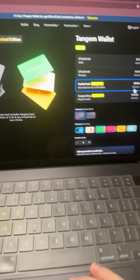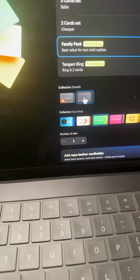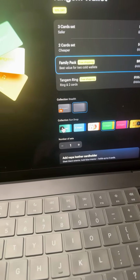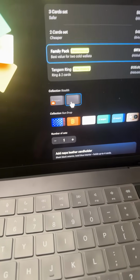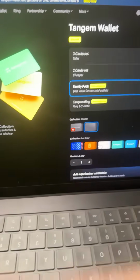And again, you can choose whichever you want. My favorite is the Stealth. I like the Stealth one. It comes with 2 blank cards. And then you can choose from the limited edition collections, any of these ones also. So just look at it this way: you're getting the first set for the full price, and then you're getting the collection one for 60% off. That's the easy way to separate it. Either way, you're saving $40 plus you get free shipping. Let's just say that.